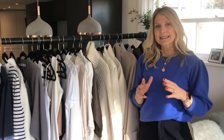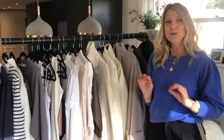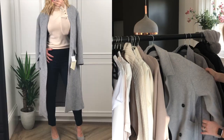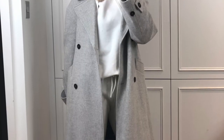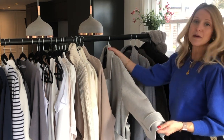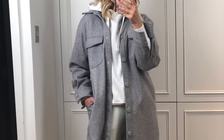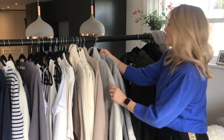So jackets, overcoats, anything sort of long line, you need quite a few of them in your wardrobe. The reason for that is because they all serve different purposes. So you've already seen this grey double-breasted one, oversized, it's a dressier coat, but it's a more slouchy look. So that's going to be appropriate sometimes. Equally, we've got the shacket, which obviously isn't as formal as that look, but we've got it in the same colour, so I can interchange depending on whatever I'm doing.